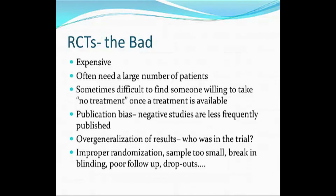And it's sometimes difficult to find someone to take no treatment once there's a treatment available. I'll give you a little example of that from my own experience. I was doing not a multi-million-dollar trial in multiple countries. I was trying to see if erythromycin would help people with bronchitis. Now, the CDC and everyone you know, because this is what they think, and it's the expert opinion, says that bronchitis is caused by viruses, and antibiotics don't do any good.